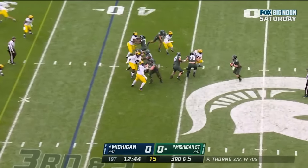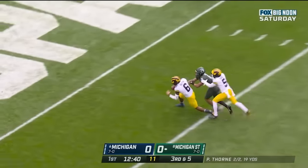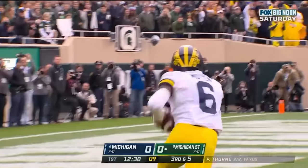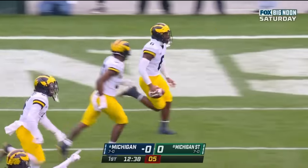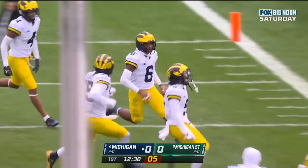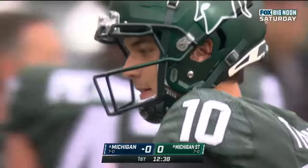And Thorne will throw it, slides in the pocket, delivers off his back foot. Intercepted. R.J. Moten. And Michigan State turns it over on their first series of the game.